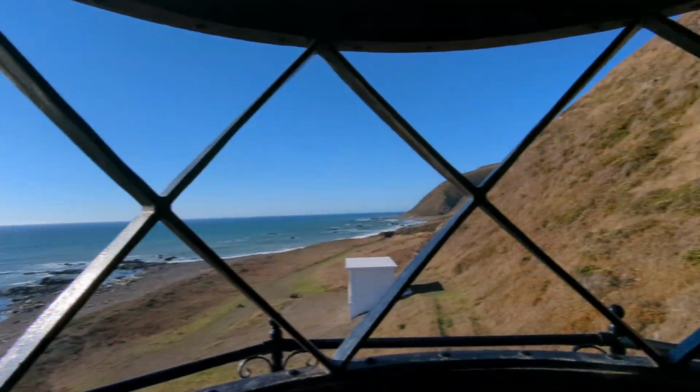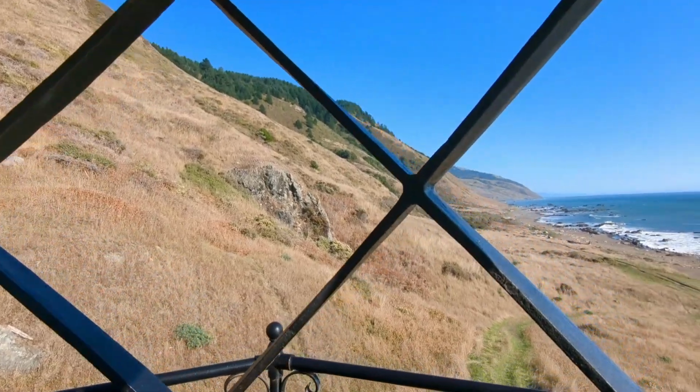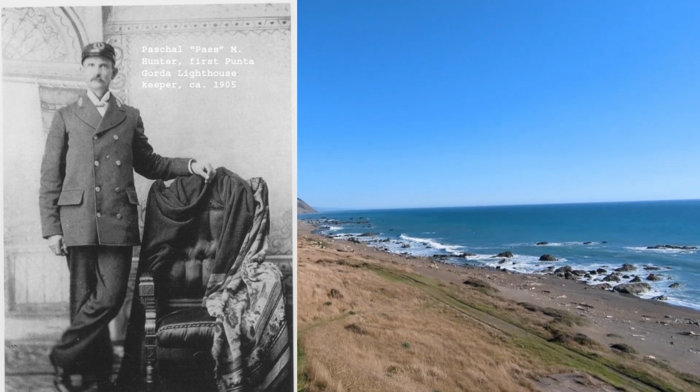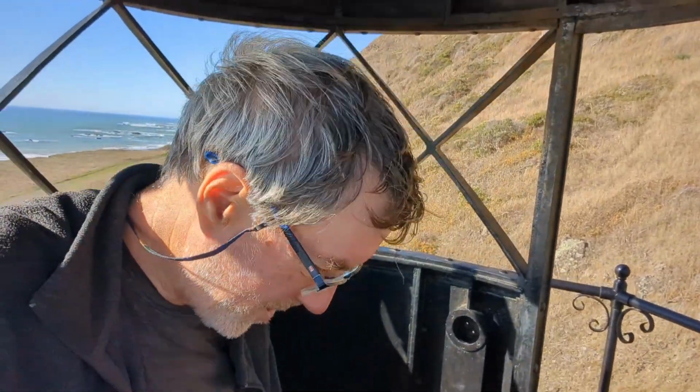And this lighthouse, it was so remote. How remote was it? It was so remote. We're looking south, by the way. Those who were stationed here tended to call it the Alcatraz of lighthouses. It felt like a prison. Here, look at that.